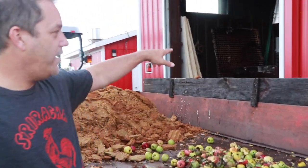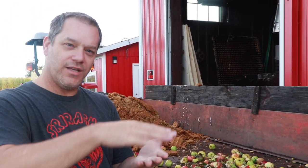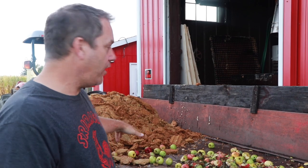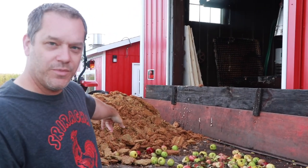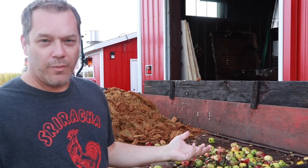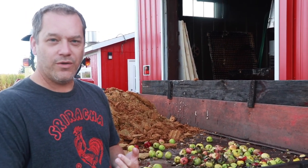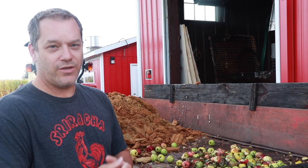Okay, so on this wagon here behind me, this is after they get done pressing, the cloths come out and everything that's left, all the solids, the pumice as they call it technically, all those cakes get dumped into here. And then on a farm operation like this, they could use that and they could feed hogs with it. You could put it for compost, probably even cattle would eat this. So you don't want to waste anything.